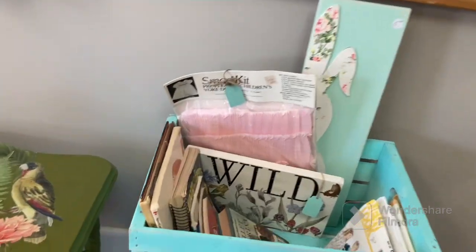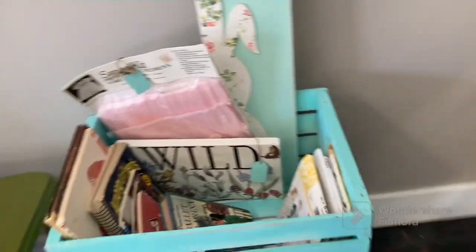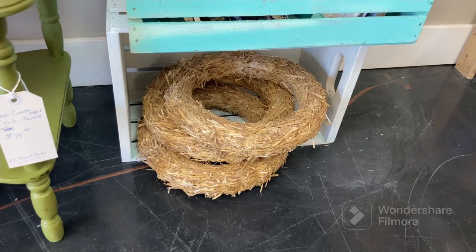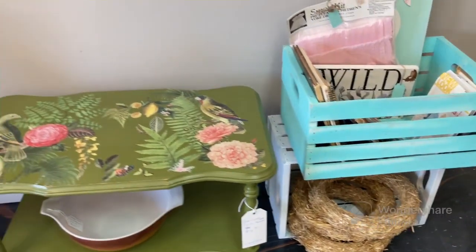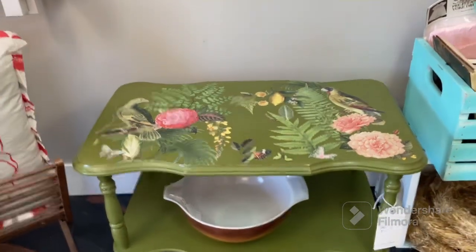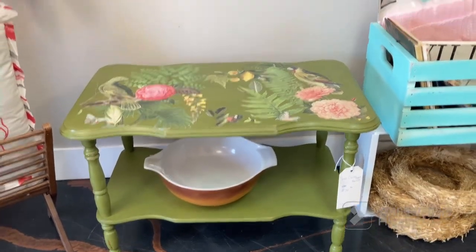Let me see, what do I have? I have some cookbooks. This is just a little bit of miscellaneous. I also have a few of these wreaths or wreath forms to use. They are only $5 each. If you go to buy them at Michael's, I can guarantee they're a lot more. This table is still here. I think this table would be so much fun in a sunroom or just with a ton of plants on it.